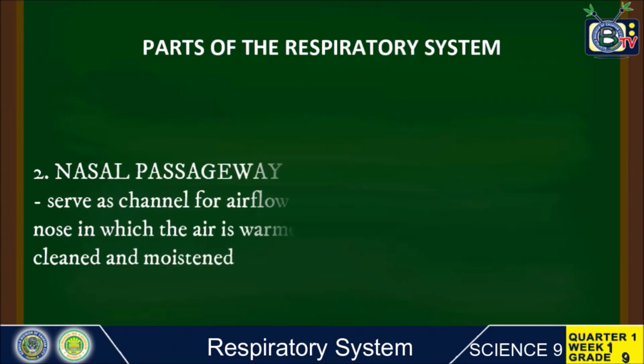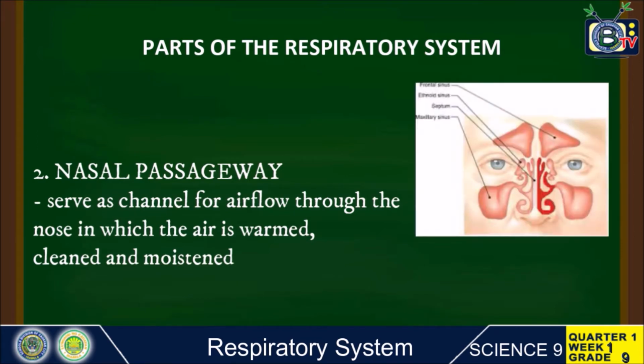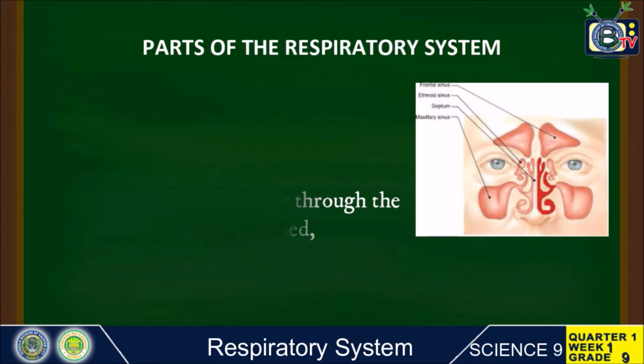Nasal passageways serve as channels for airflow through the nose, in which the air is warmed, cleaned, and moistened. In the nose and nasal passages, the entering air is made warm, damp, and clean of unknown particles.